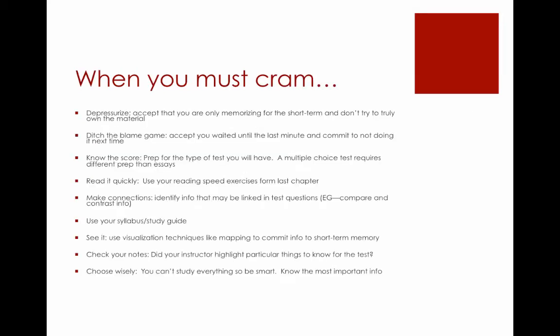But I understand that there are times when you have to cram. Life can be complicated. You're juggling a lot of different things. And so when you must cram, here are some basic tips to help you do it effectively. First of all, depressurize. So accept the fact that you're only memorizing it for a short term and don't beat yourself up trying to own the material. Second, ditch the blame game. Accept that you waited until the last minute and just commit to not doing it the next time. If you spend a bunch of time sitting around being upset with yourself, all it's doing is taking time away from studying.